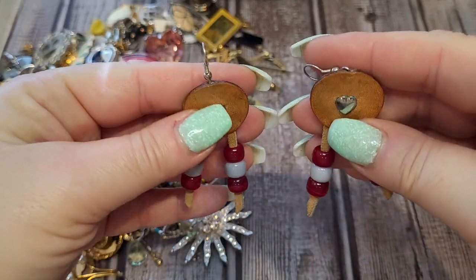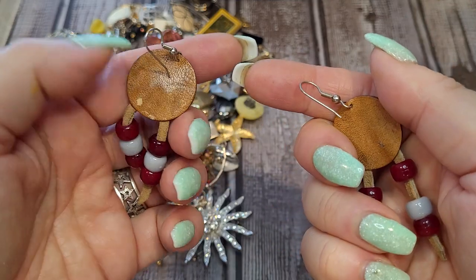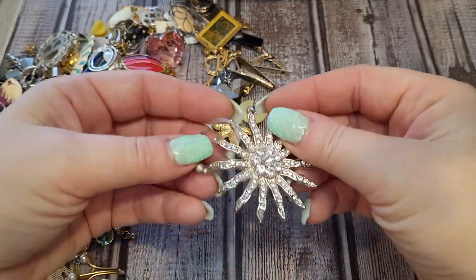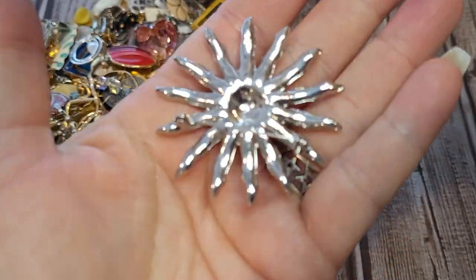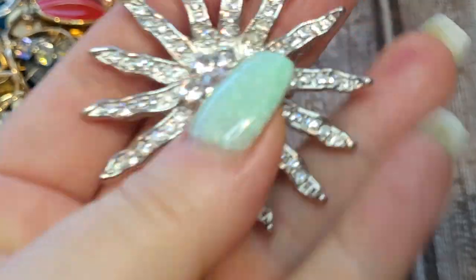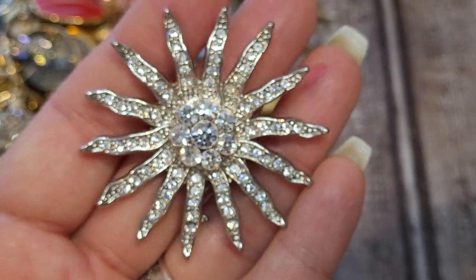Leather earrings. I'm not sure if someone made it, but if they did, they did a good job. Okay, let's take a look at this. This is a brooch, silver tone brooch. I don't see any maker. That's a sun, I think. All the rhinestones are here.